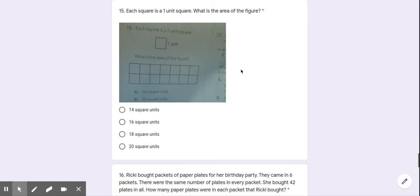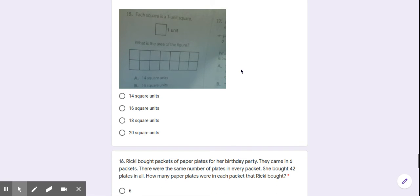Okay, good job. Number 15. Each square is a 1 unit square. What is the area of the figure? This figure right here. Okay. A, 14 square units. B, 16 square units. C, 18 square units. Or D, 20 square units.